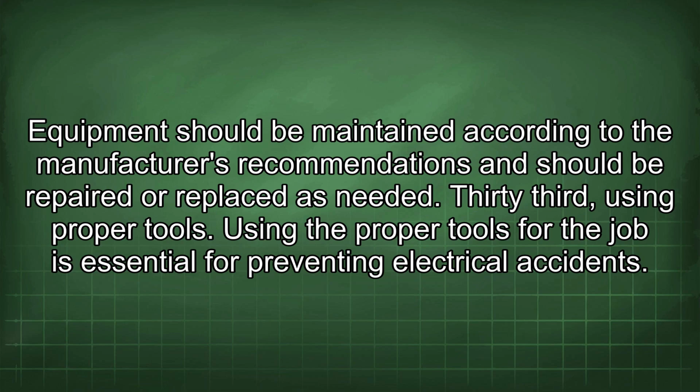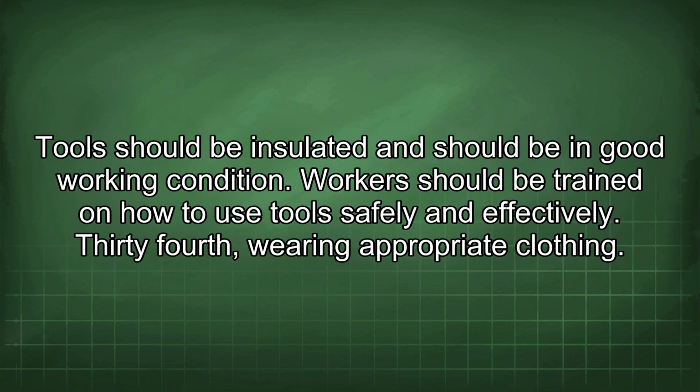33rd, using proper tools. Using the proper tools for the job is essential for preventing electrical accidents. Tools should be insulated and should be in good working condition. Workers should be trained on how to use tools safely and effectively.